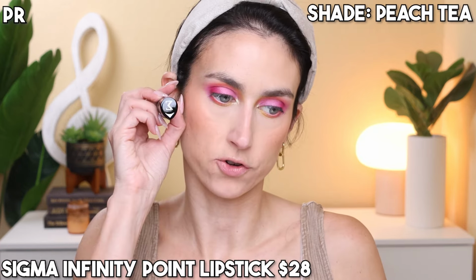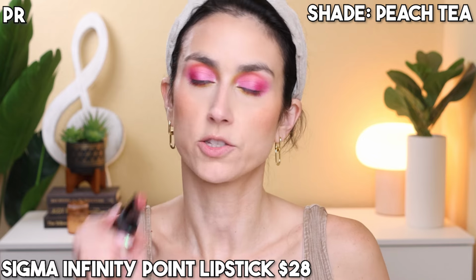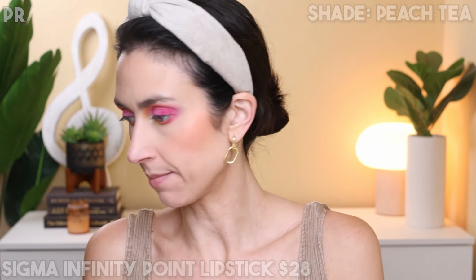Very cool, teardrop shaped applicator. This looks beautiful. Let me line my lips first. A few moments later. Okay, so I lined my lips with ColourPop's BFF, and I'm gonna go in with Peach Tea. Mmm, very glidey. Beautiful, like a peachy pink.